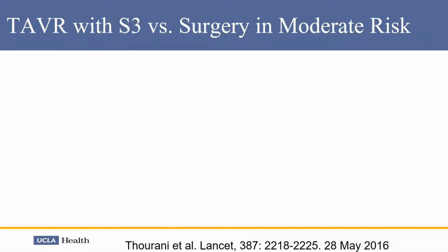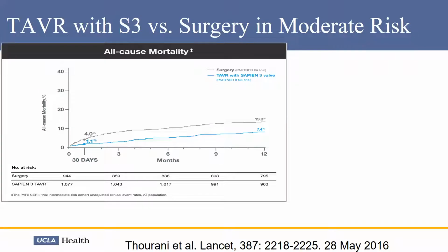Another thing that happened while they were doing this PARTNER 2 study was that the third generation valve came out. So they compared a very similar parallel trial where they did Sapien 3 and compared that with the surgical arm on the PARTNER 2. They really looked at the similar outcomes. This is essentially a study outside of a study, but really the same endpoint, same enrollment criteria, same everything, and just with a newer generation valve.